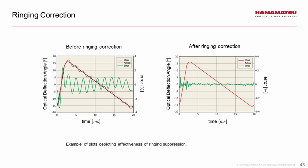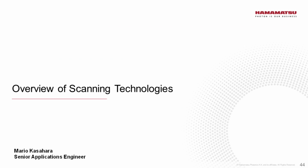And so with this slide, my part ends. I would like to hand over the presentation to Mario, who will discuss engineering aspects of MEMS mirrors and also some interesting applications.